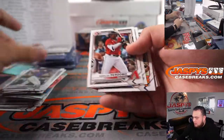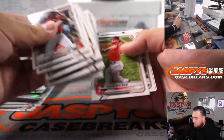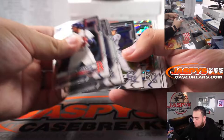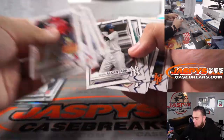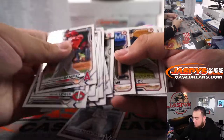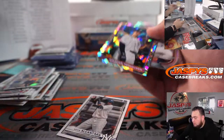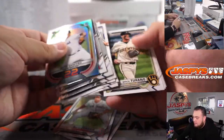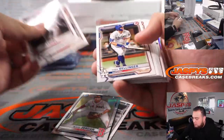Veen. Bobby Wood Jr., little atomic. Alcantara. Spencer Torkelson, a 150 atomic. That's a Bowman, 91. Blaze Jordan. Trout.